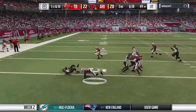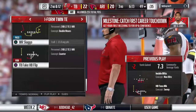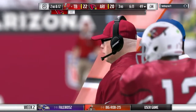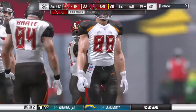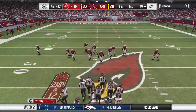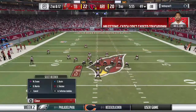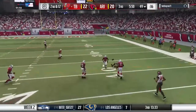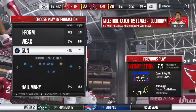They try to fire up the running game with Martin. And that play will go nowhere. Losing yardage back near midfield at the 49. It's a loss of 2 there, bringing up second down. One receiver to the left is Evans. Second down, Winston. And his throw is going to be incomplete. The tight end, Cameron Brate, was the target. And that's going to lead to a 3rd and 12.